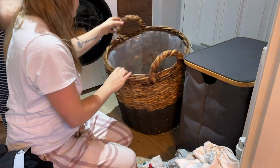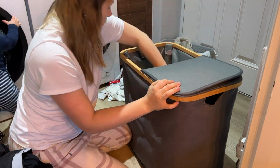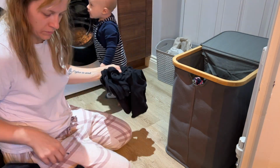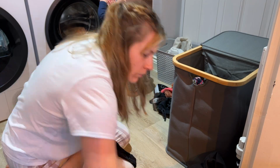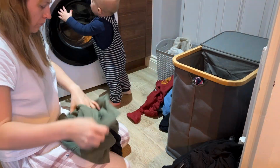But he did kind of end up having like 2 or 3 naps that day, which is unlike him. So you can see I'm just sorting through my lights and darks and trying to figure out, I did a priority wash. So I went through all the stuff and was like, what really needs washing? What are we going to need first?